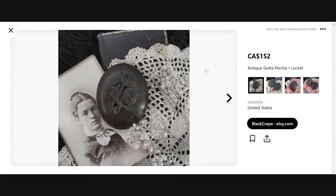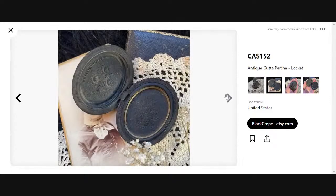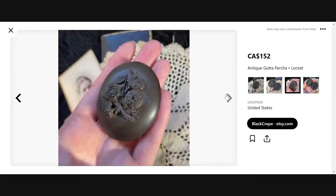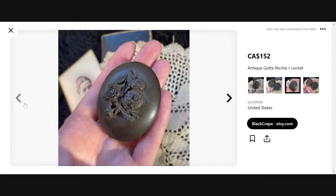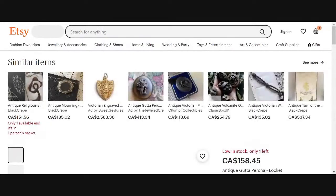Let's click into this. This is an antique locket from Black Crepe on Etsy. Now, it may be a locket, but it does not appear to have a bail. So I would say that it is more of a keepsake dish than anything else. Otherwise, how would one wear it? But this is not a terrible price for this. And if you take a look at the carving, it's quite detailed. I'm going to head over to their Etsy so we can get in close together.